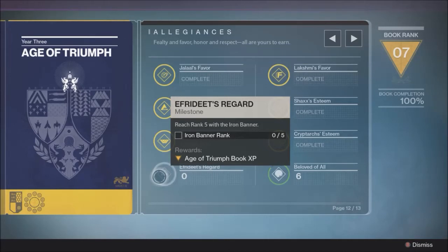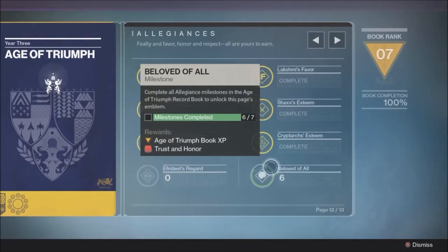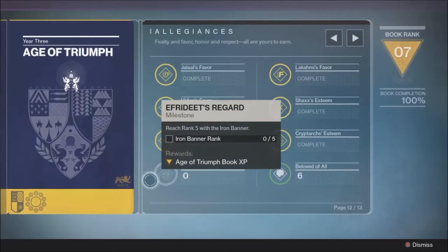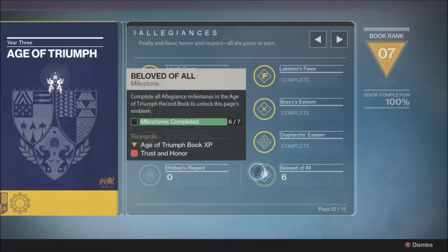I believe Iron Banner is Control? It might be Supremacy, I'm not exactly sure. We can go look at that in the director in a moment here, and I can recommend what kind of bounty to pick up. But that will give you the Beloved by All emblem once you've gotten all 7 of these things. But for most people, I would think it's Aphrodite's Regard that's holding them back from getting this Trust and Honor emblem here. So a lot of things tied to Iron Banner this time around.